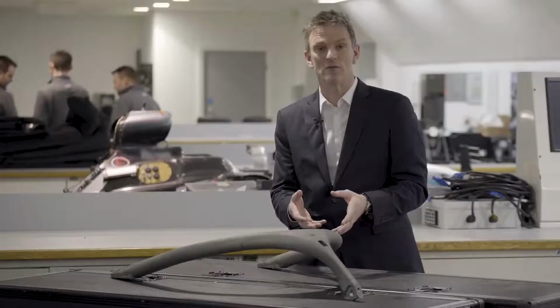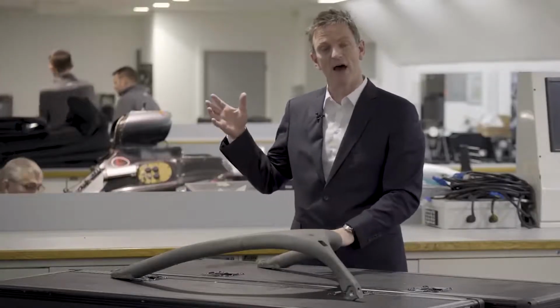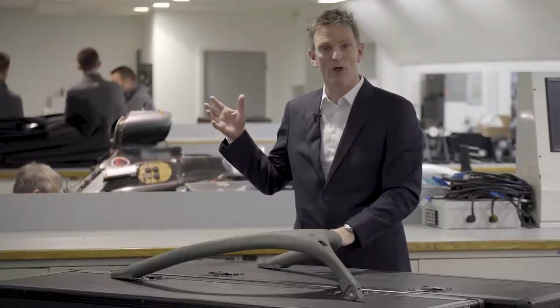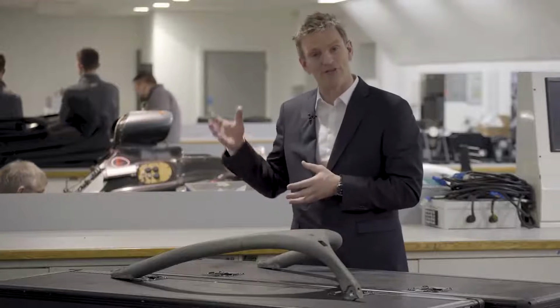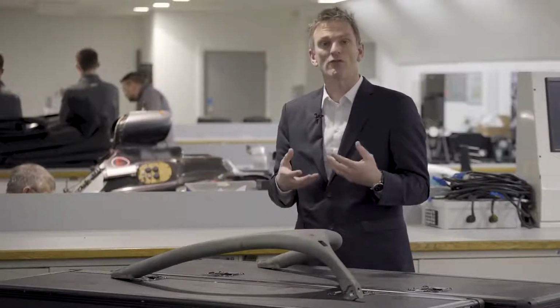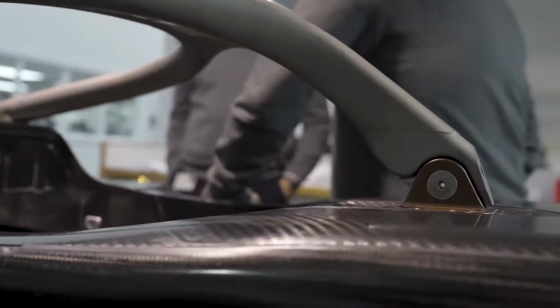And what we're aiming to do there is ensure that the wake of this Halo does not affect the smooth running and powerful performance of the engine. So we make sure that the wake of the Halo does not get ingested by the engine. And we also make sure that it's designed such that it doesn't damage the behaviour of the rear wing.